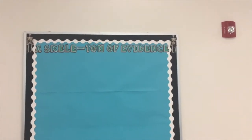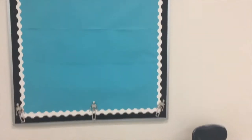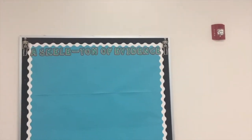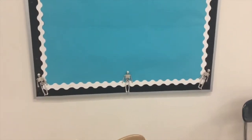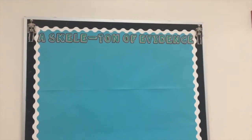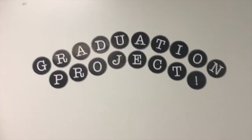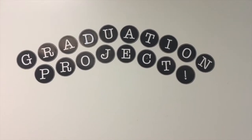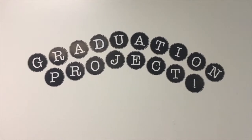And then, this looks so cute. A skeleton of evidence, and there's little skeletons all around the border. Again, I don't know if they'll stay there. I guess I could hot glue, but then that would ruin the border, so I don't know. We'll have to see if the kids will leave them alone. Probably not, but we'll give it a chance. So I just put up this one, which I'm kind of happy with. It's so hard to get things to line up perfectly straight.